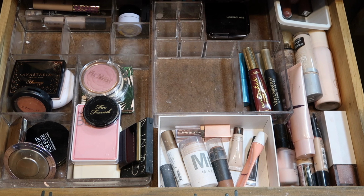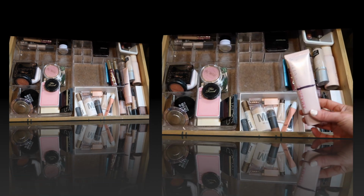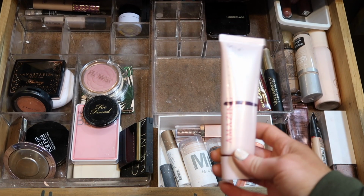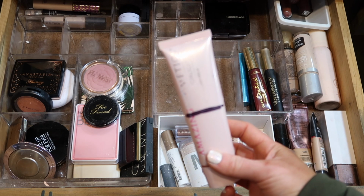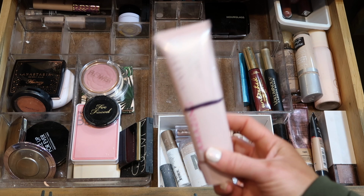But other than that, let's just jump into this Shop My Stash. So starting with this, we have my Amazing Cosmetics primer. I just put this in a project pan, so this is going to be one that I'm going to be continuing to work on until it is complete.